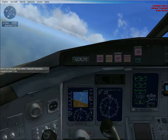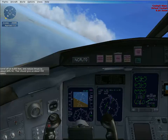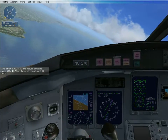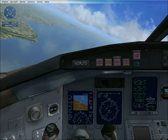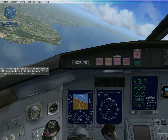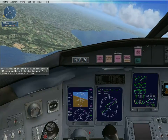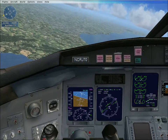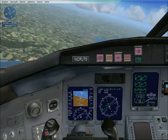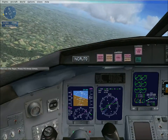Let's run through the after takeoff checklist. Landing gear, up. Level off at 6,000 feet and reduce thrust to about 60% N1. That should give us about 250 knots. Flaps, up. We'll stay low on this short flight, so don't exceed 250 knots and keep the landing lights on. This is standard practice below 10,000 feet. Retract the flaps. Press F6 3 times.